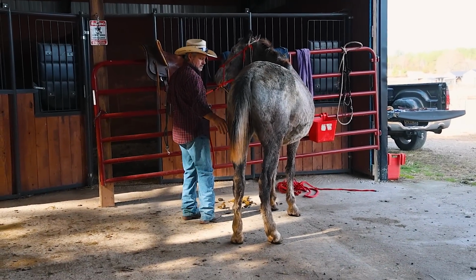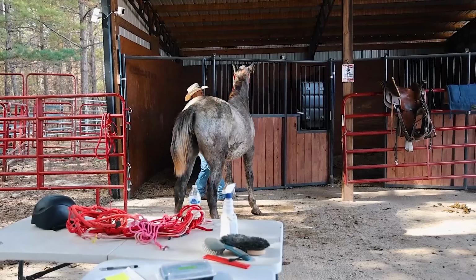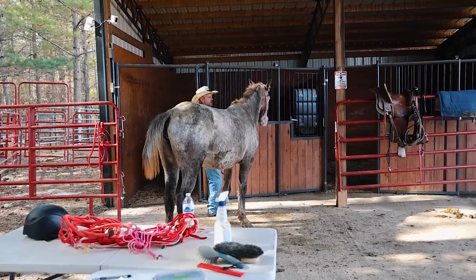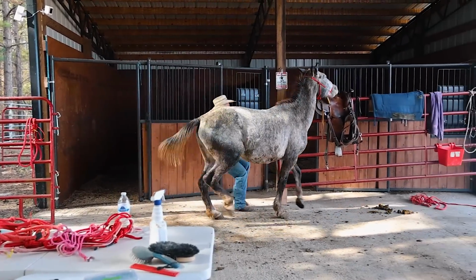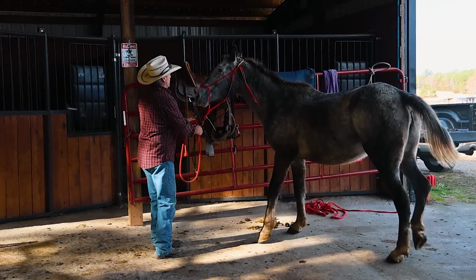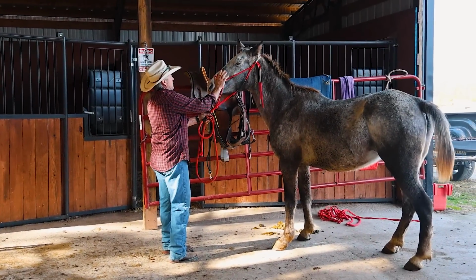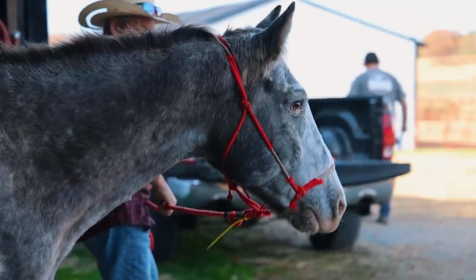This is Arwen. Arwen is acting pretty nervous today. Just from the looks of things, it doesn't look like she has much experience leading, but I think it's more nerves than anything. She does look like she has had farrier care at least one point in her life. So I think just being traded around, she probably got some pretty rough handling with some people that she was with in her past. So hopefully we can get her back on the right track and show her that people are not bad.